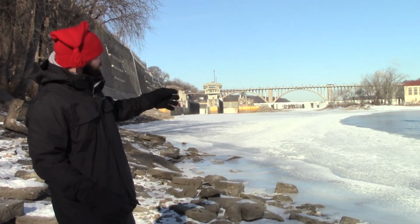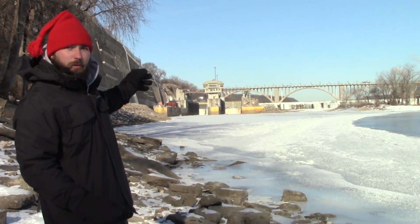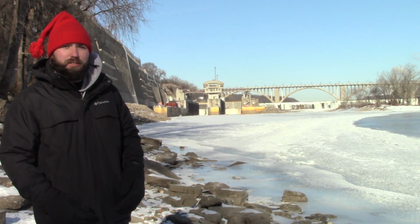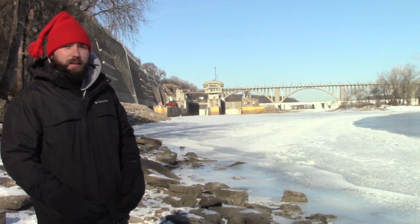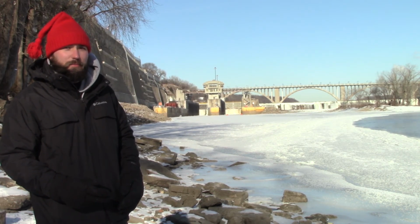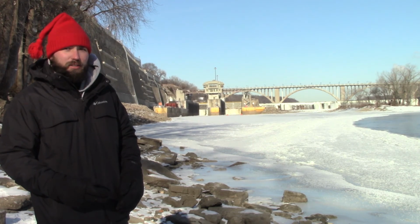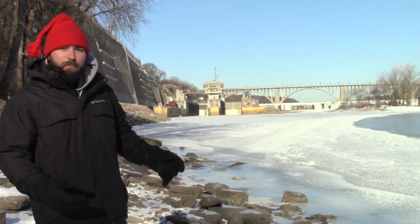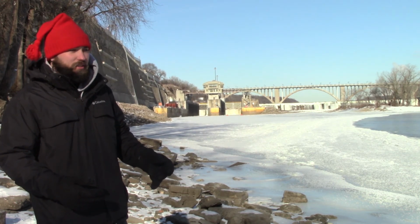What you can see behind me is what was known as Ford Dam, but is now owned by Brookfield Power Company since 2008. The dam was built in 1917 and underwent two reconstruction projects during its lifetime.